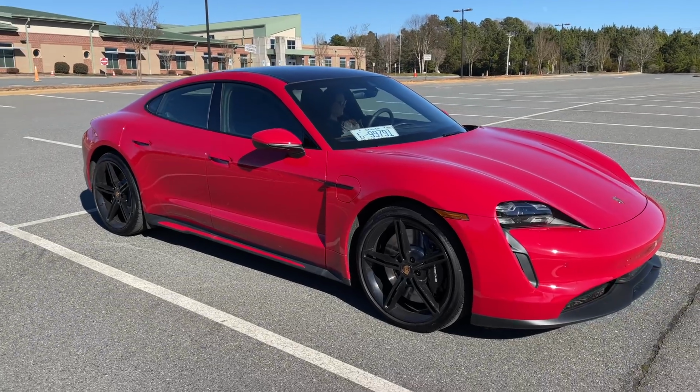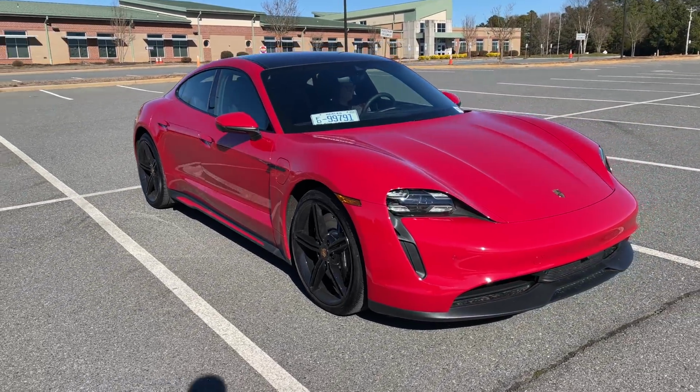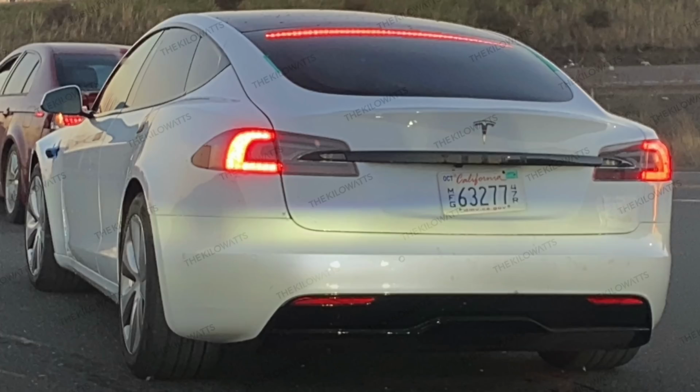And now with the leaked images, it looks like Tesla's refresh. It's not going to be a refresh. It's just going to be a small facelift. Looks like a little outpatient kind of thing. Nothing major at all. The Porsche looks amazing. It looks sexy, but, and there's a big but here, it's missing a lot for that price.